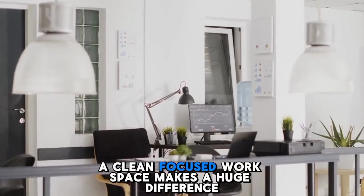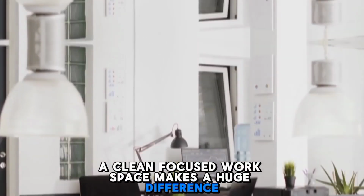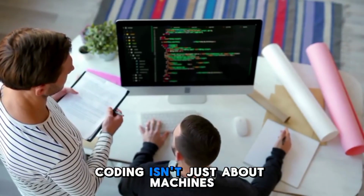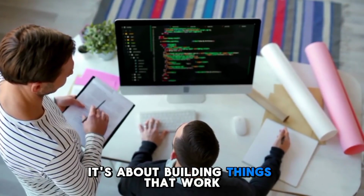A clean, focused workspace makes a huge difference. The better your setup, the better your learning experience. Coding isn't just about machines, it's about building things that work.